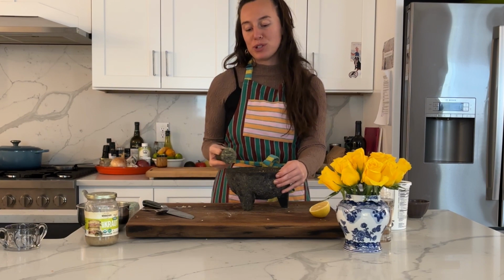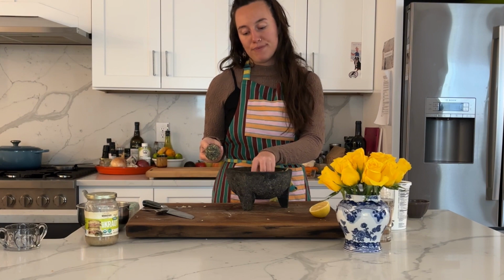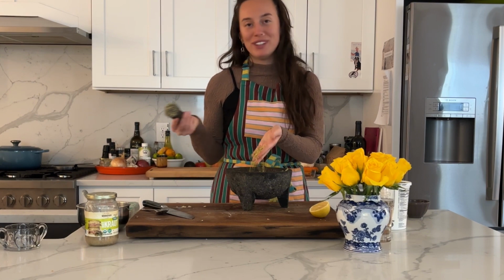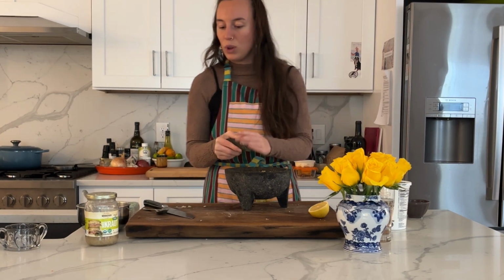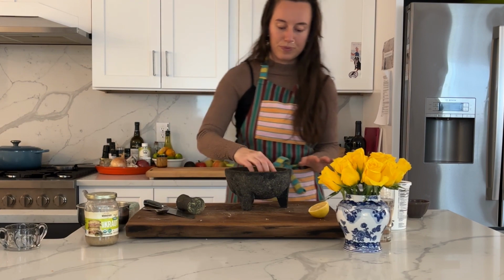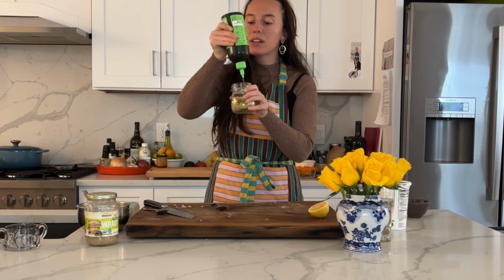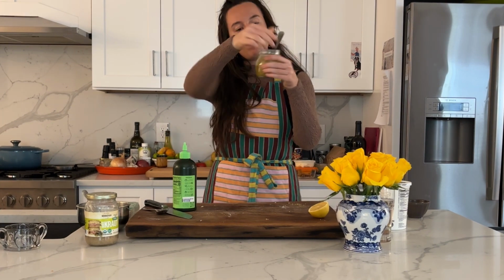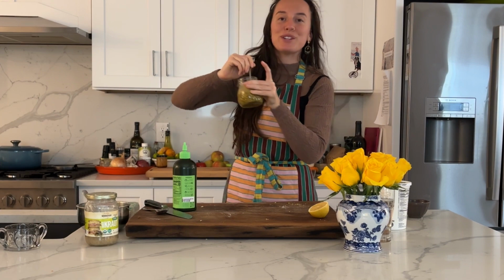A true Italian would make sure these were ground into a powder. But I was born in Providence, baby. This is good enough. Alright, I'll do a couple more slams. Good enough. For the most part, powdery crumbs. More drizzly oil. And just like that, pistachio pesto.